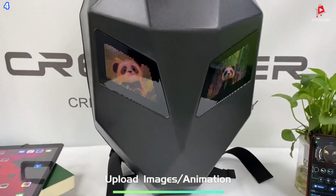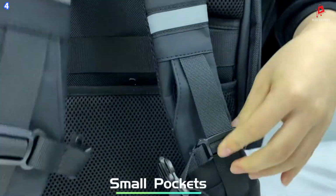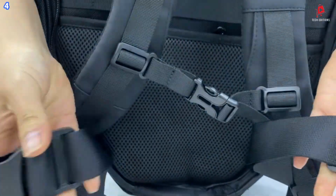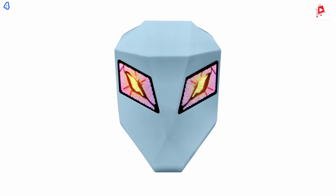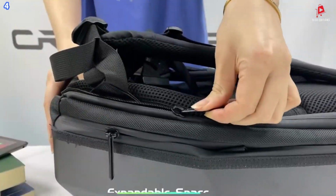With dimensions of 13.5 inches by 7.5 inches by 18.8 inches, it features a spacious main compartment that can easily accommodate laptops, tablets, and books. Additionally, there are multiple small compartments inside to help you organize your essentials, such as keys, wallets, and cosmetics.